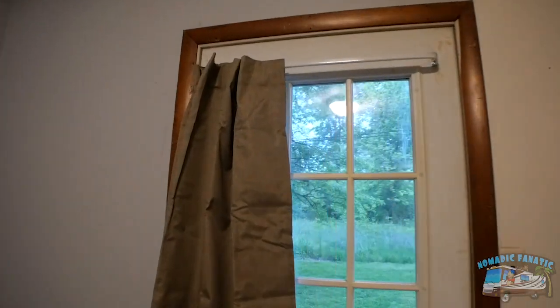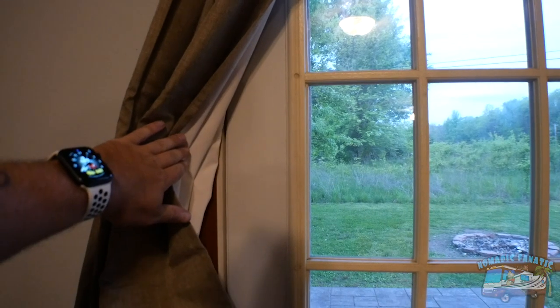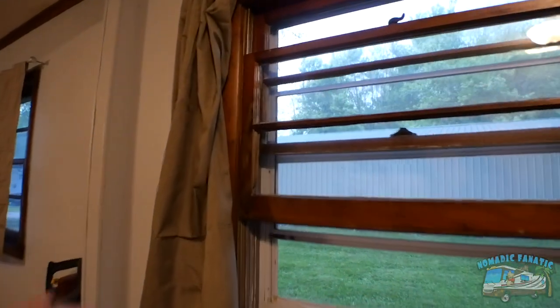I do need to get something to hold these back. Like, I know there's a hook thing that you can put right here that'll basically grab this and keep it there, like that. I need that. I need that for all of my windows.